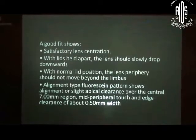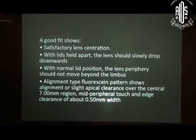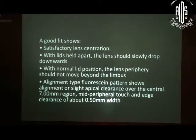A good fit in these cases depends on a satisfactory lens centration. Whenever you look at the lens centration, always look in the primary gaze and not when the eye is moving up or down. You also have to look with the lids moving apart, and the lens should slowly drift downwards rather than having an extensive movement. In the normal lid position, the lens periphery should not go beyond the limbus. It is only in these cases that a patient will complain of irritation and watering of the eyes, and with lenses that have a lot of movement.